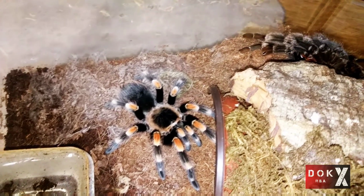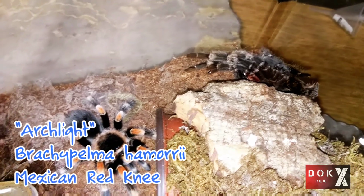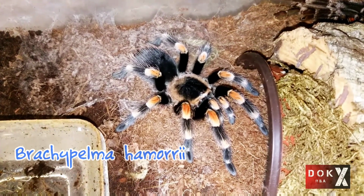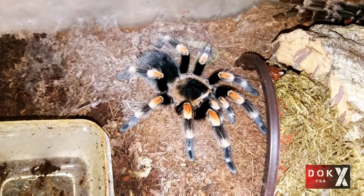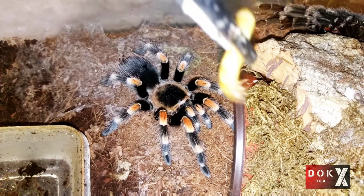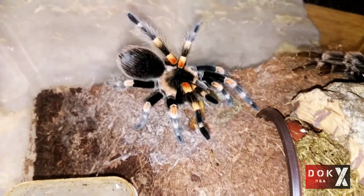Next up is Arclight, Brachypelma hamorii, the Mexican red knee. And if you're a beginner, or if you've been in the hobby a while and you don't know, this is a renamed species. Used to be the smithy, and this one no doubt is a female, the most slow growing of my Brachypelmas, and this one and the albiceps. Got this one as a half inch. Look at the feeding response.